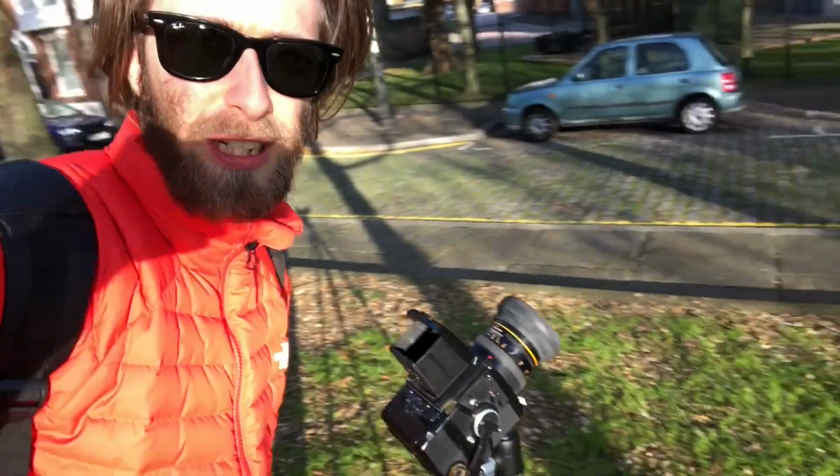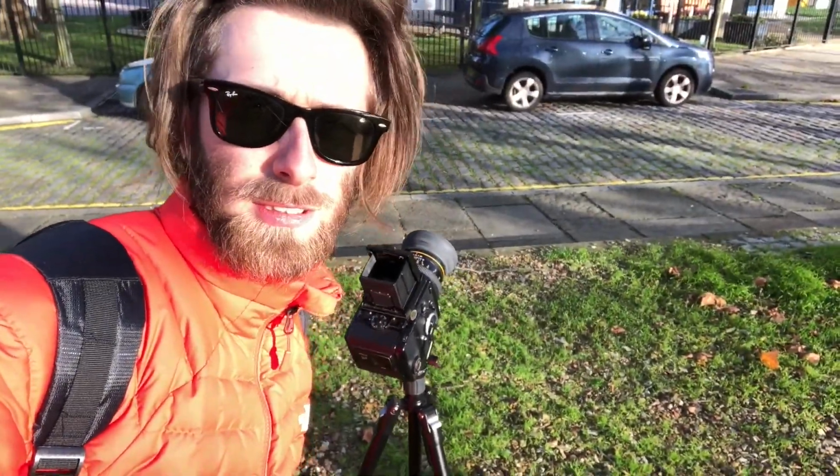Now, some of you will notice that I'm using a tripod. Now, I'm not a fan of tripods. I only bought one to shoot videos with, and I found that actually I'm shooting with my iPhone rather than my Sony because the autofocus is better and the lens is wider. Yeah, that is what it is.